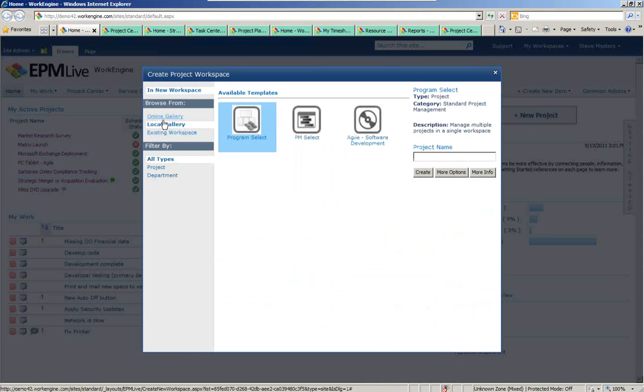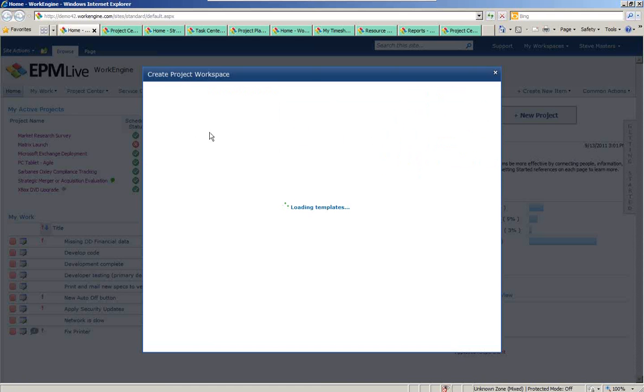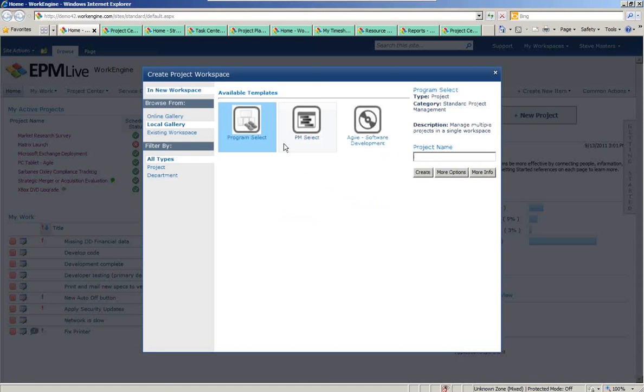You can have your own local gallery of templates that you would use on a more regular or frequent basis, meaning standards that you've put in place. And you can select from a variety of templates that could be either agile-oriented or more project management-oriented. And we're always going to have an ever-growing line of online templates that you can grab from and put into your local gallery and promote within your organization.